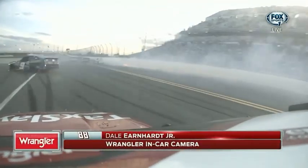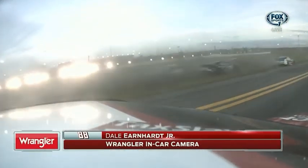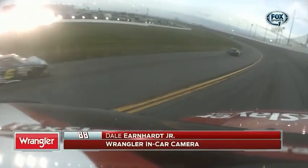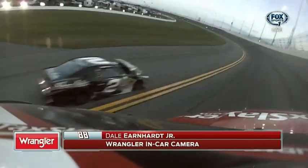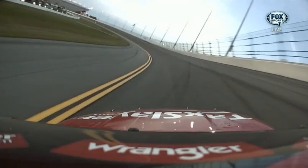Saw the 14 of Clint Bowyer just tried to avoid the crash, and when he turned left, hit Chase Elliott.